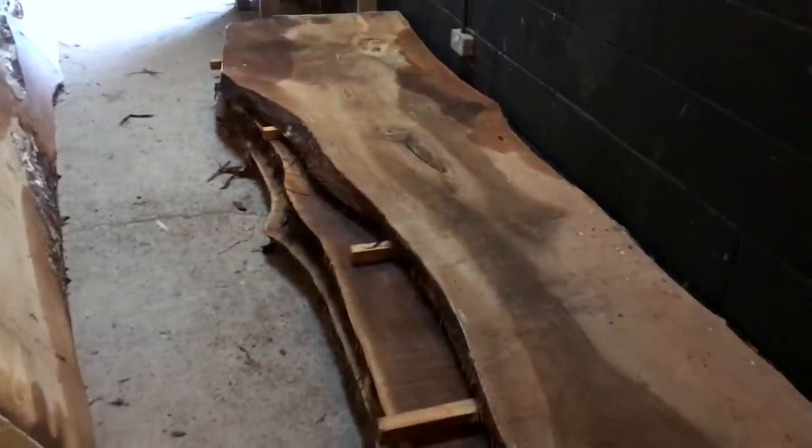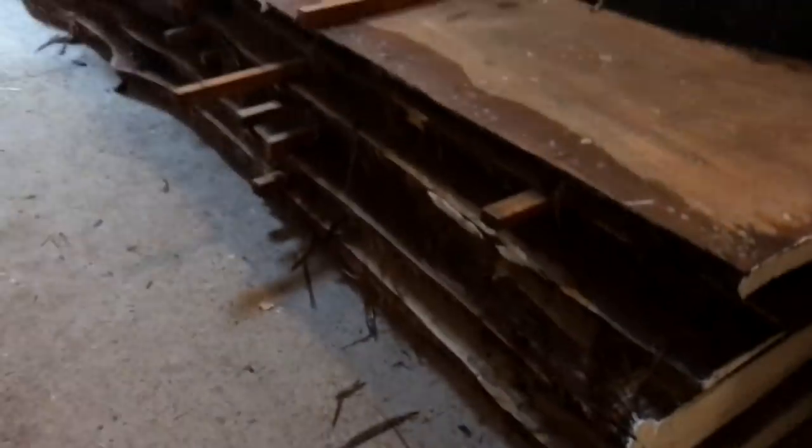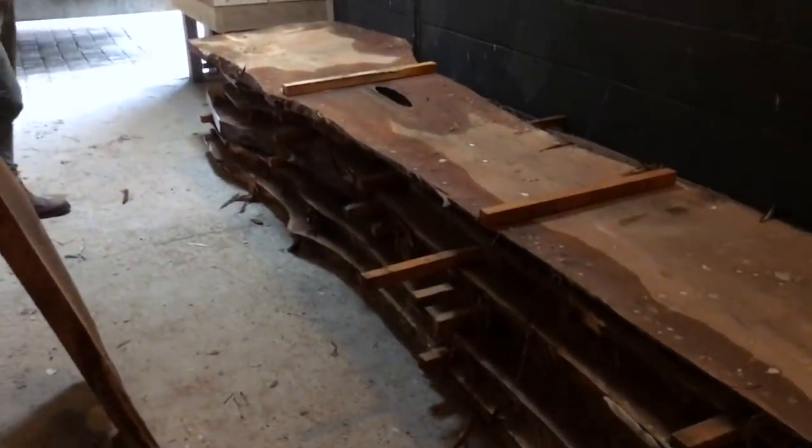Okay, getting there. 6 boards, another beauty. There you go. Underneath there's an amazing hole for some resin. In fact, we'll leave that off because I'm going to have a look at that later. Got some little boards there, and yeah, 6 absolutely epic walnut boards.